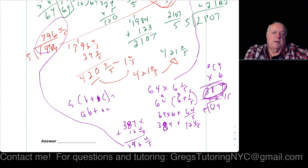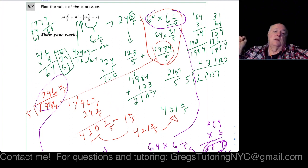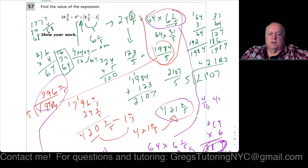So if you come back to the problem, this is PEMDAS. It's fractions, it's mixed numbers, it's converting between fractions and mixed numbers, a whole bunch of stuff. And by the way, since the answer was 421 and 2/5, we could also convert 2/5 to 4/10 and gotten 421.4 as our answer as well. On that note, we can convert everything to that.